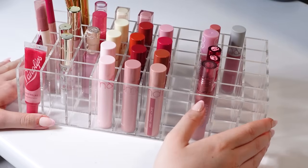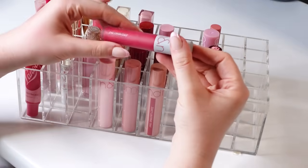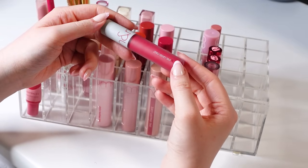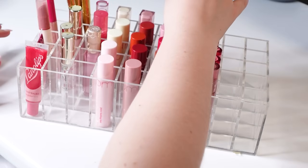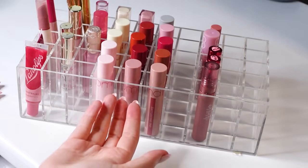Let's go back to the Romand section. There's actually one more kind of hiding here. This is the Romand Zero Velvet Tint, and this is in that more matte formula for Romand. Again, we've talked about mattes. I don't really reach for them that often, but this one is a pretty one and I would like to keep it. So I'm just going to slot it in there because then all the Romand ones can be together and it can look aesthetically pleasing.